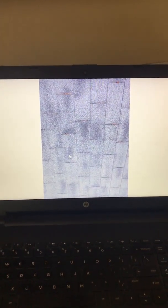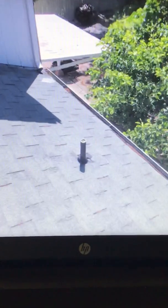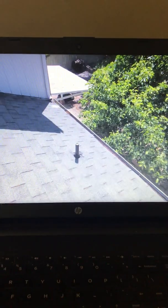Chimney area looked okay. So these dark areas are where the granules are thin. Granules protect the house from the sun's rays, and so once those are gone, the roof can deteriorate even faster.